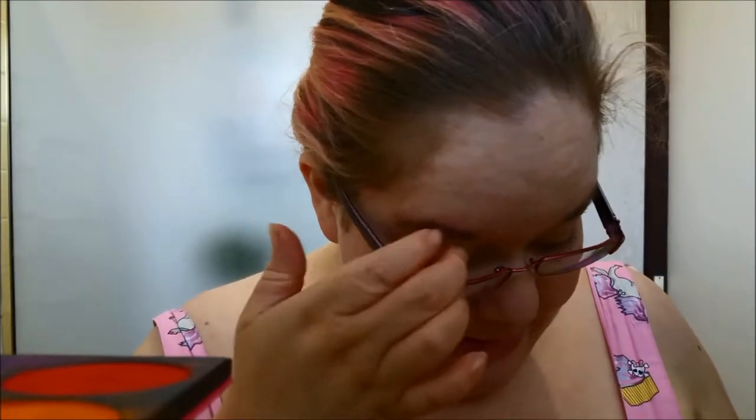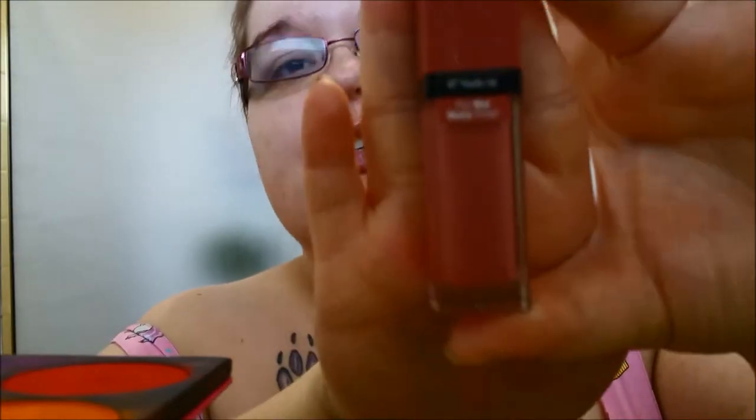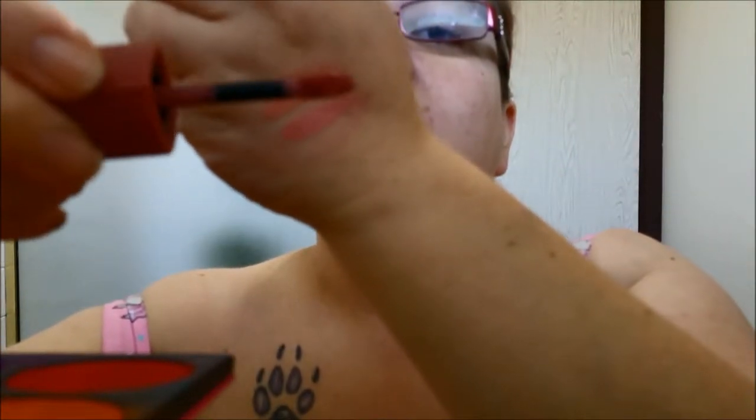The next one that I'll show you is my next favorite nude. So I've got three favorite nudes. But this is more of a pinky, even more pinky than my Tease, and it's actually the Rouge Edition Velvet from Bourjois. Absolutely love this product, and I'll show you. So this is what it looks like, and I'll put it on.